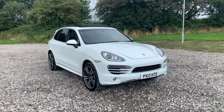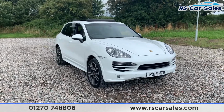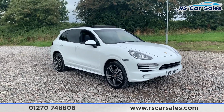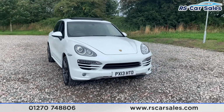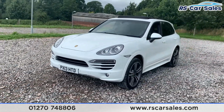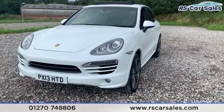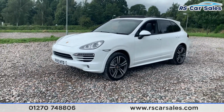Here we have a 2013 13-plate Porsche Cayenne 3-litre V6 Tiptronic in white. Now we do have £10,000 worth of optional extras included in this car. Now we do have the 911 Turbo 2 alloys, which is a £3,700 optional extra. Now these wheels being slightly wider than standard, we do have to have the wide arch extensions. Now they are also colour coded, which is a very nice addition to this vehicle.